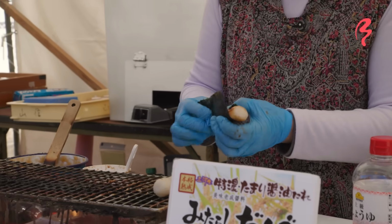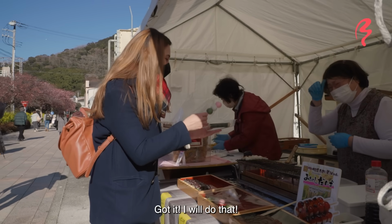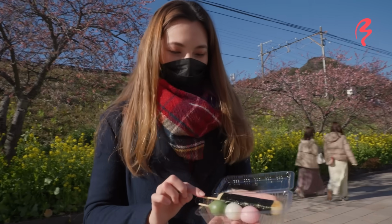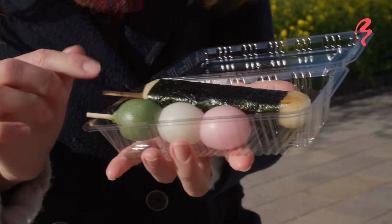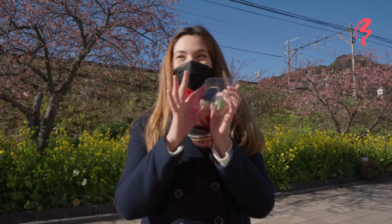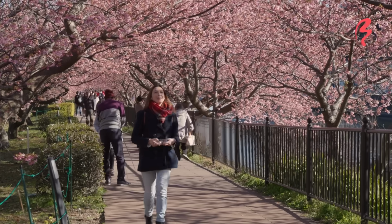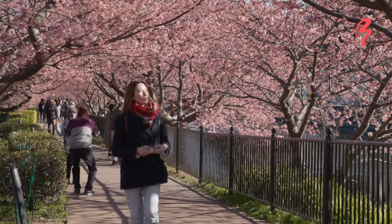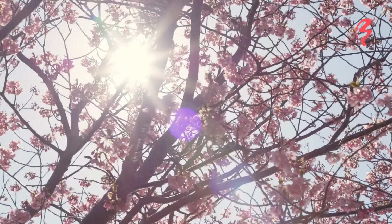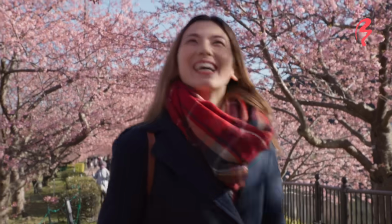It's so cute. I ordered this one, but she gave me an extra one. Yay! So maybe we can carry these around and go eat them underneath the cherry tree somewhere. Yay! For a picnic. Oh my goodness, this is so beautiful. It's a tunnel of cherry blossoms, and the color is so bright pink. It doesn't get better than this.